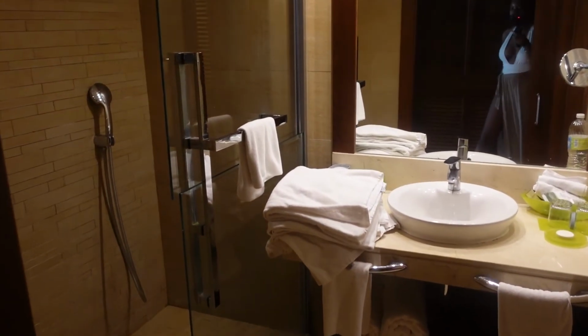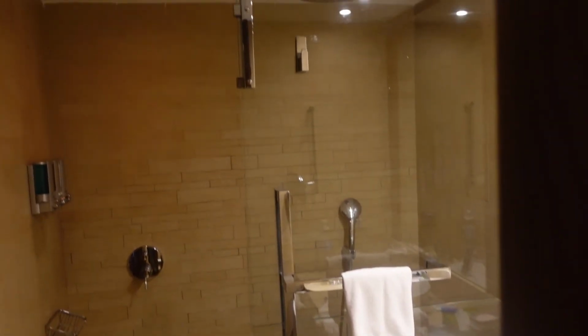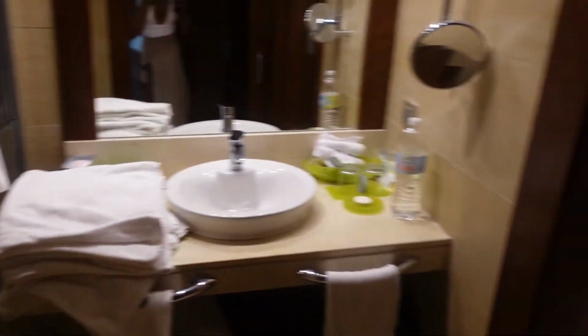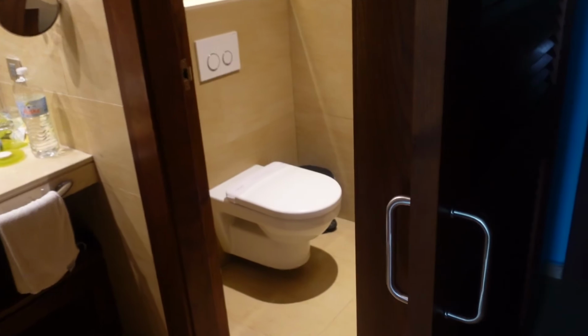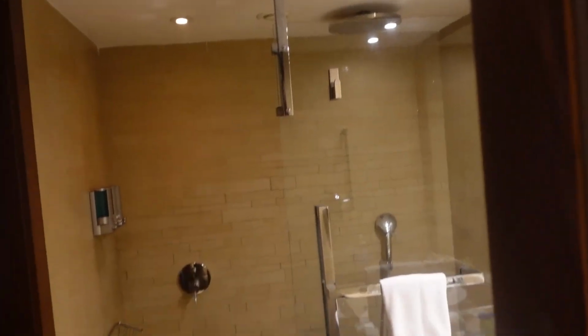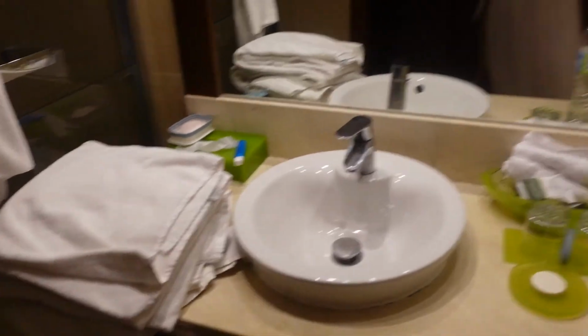Okay, so this is the bathroom. This is the shower area. And this is the bathroom or toilet area. I'm trying to give you guys a better view of the shower, but it's the best view I can give you. And of course this is the sink.